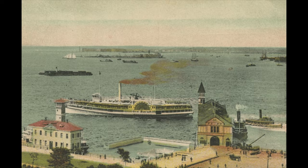4 months after her launch, PS General Slocum ran into her first bout of trouble when she ran aground off Rockaway, having to wait for tugboats to free her. 1894 was not a good year for PS General Slocum. She got herself into many incidents, starting on July 29th when she struck a sandbar while returning from Rockaway with a staggering 4,700 passengers.